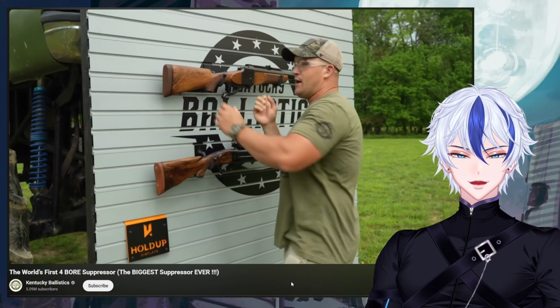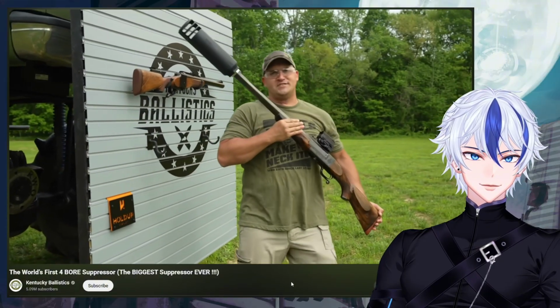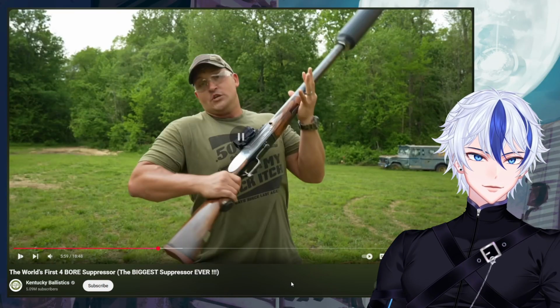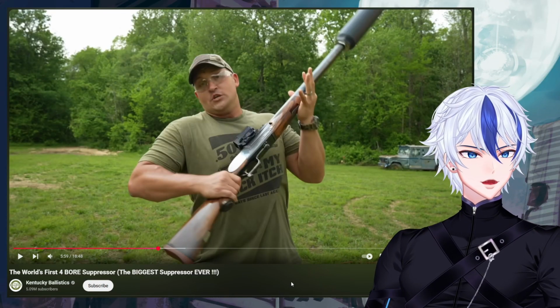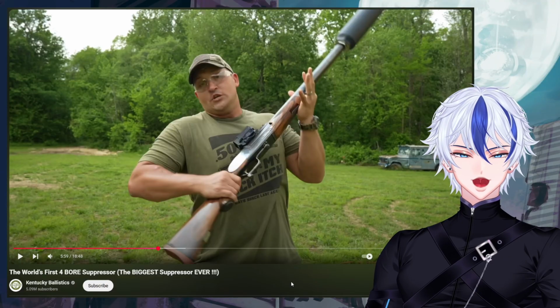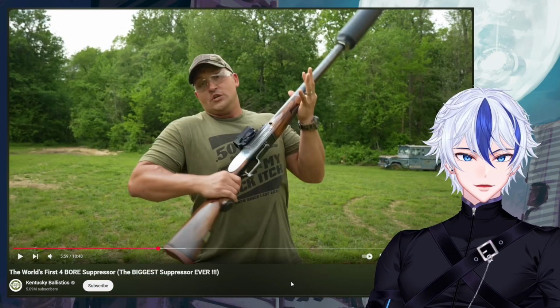Let's put this up here. Get rid of these earplugs because I shouldn't need them. And now we are going to shoot the suppressed 4-bore with subsonic 4-bore rounds. How much quieter could something that powerful get? And how often could you use it? Silencers are not a permanent attachment either. After a while, they will wear out and you have to replace them. How long would a suppressor last with something this huge? 10 shots, maybe? I guess it depends.